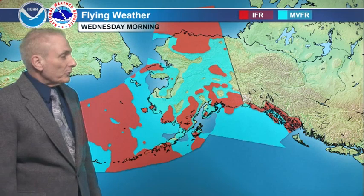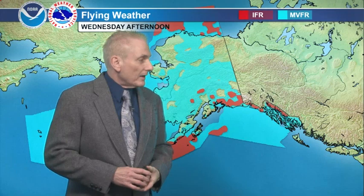Big change, high pressure retreating, and marginal over the Gulf of Alaska. IFR over much of the eastern southern Copper River Basin into northern Prince William Sound and along the western Alaska Range. And then for the afternoon, marginal VFR covering most of the panhandle, except possibly for Haines and Annette Island. IFR, though, over toward the border, some lingering IFR up along the eastern North Gulf Coast.